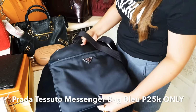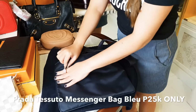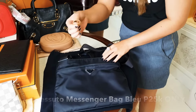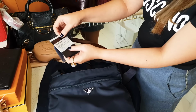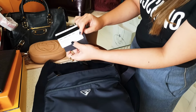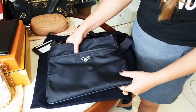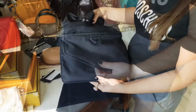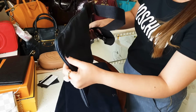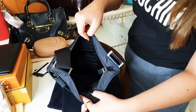This one is color midnight blue. Midnight blue siya in silver hardware. Nabili nila to sa Prada Greenbelt 4 last June 2017. So this one, they bought this at 45,000 here. So excellent condition pa siya. Gandang maganda pa at malinis din.